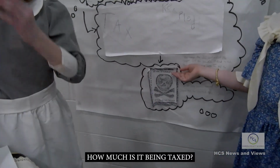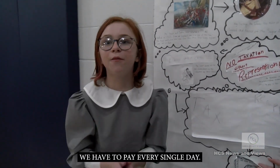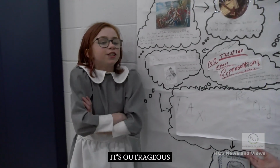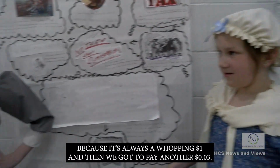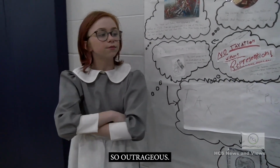How much is it being taxed? Do you know? So 3 pennies extra we have to pay every single day. And it's outrageous because it's always a whopping $1 and then we got to pay another 3 cents. It's outrageous. Do you agree?